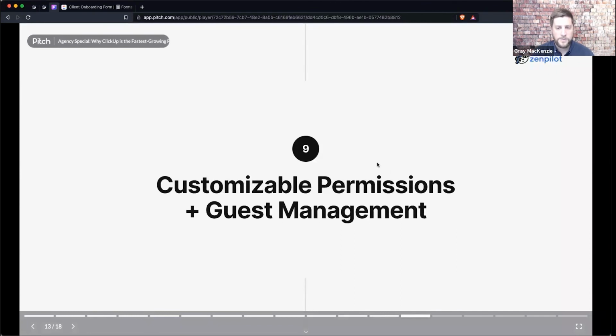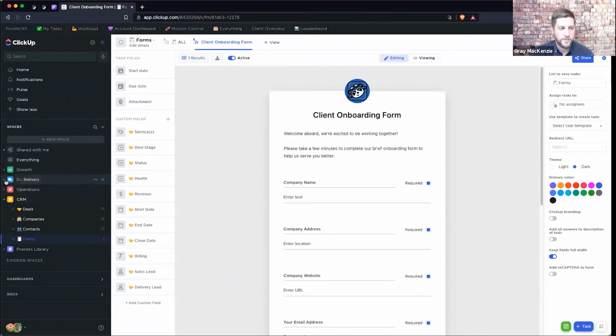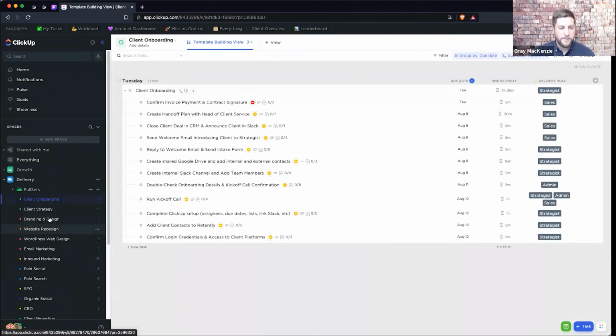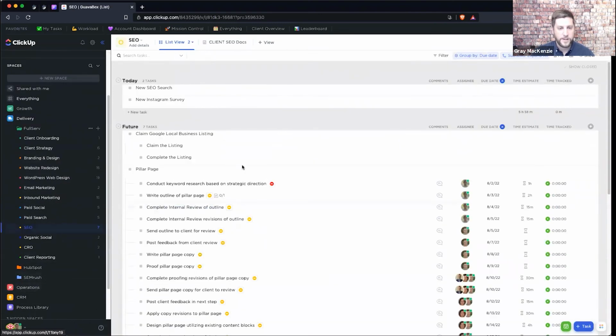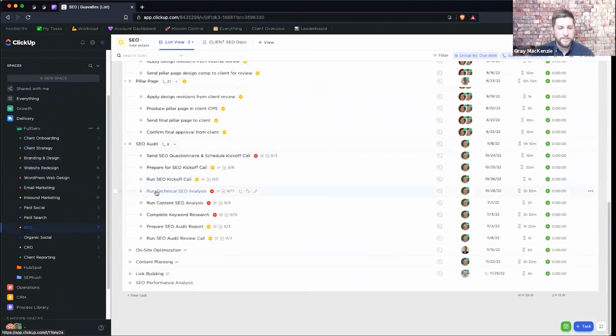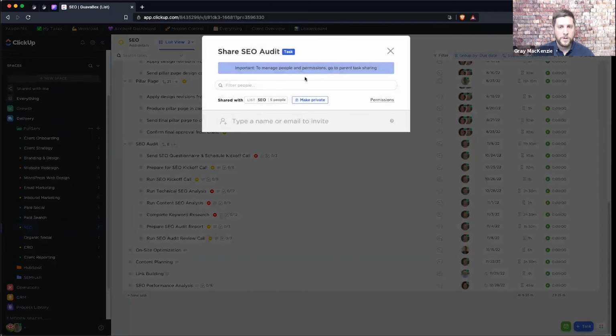And the last one is permissions and guest management. This is one of the most flexible things about ClickUp. This is one of the reasons that we chose it: we can be super customizable in terms of how we handle permissions. So let's go back to SEO for a second here. Let's say I'm running technical SEO analysis with a contractor. I can share anything in ClickUp from a task level with a specific guest. And there are some things to be aware of.